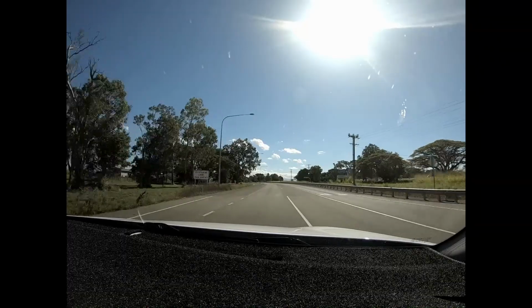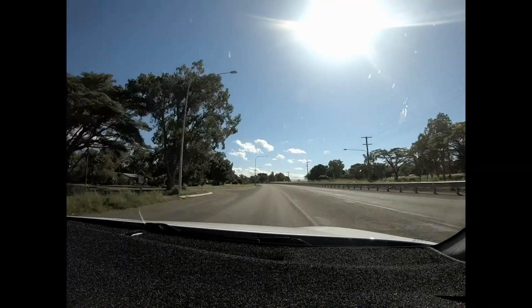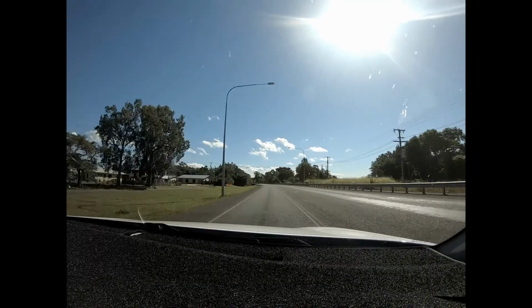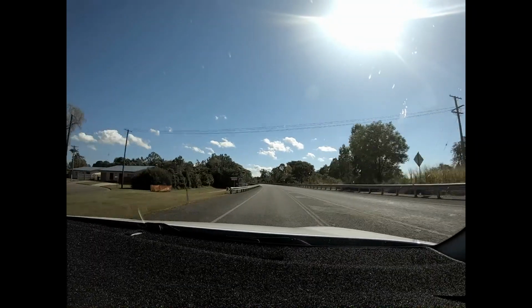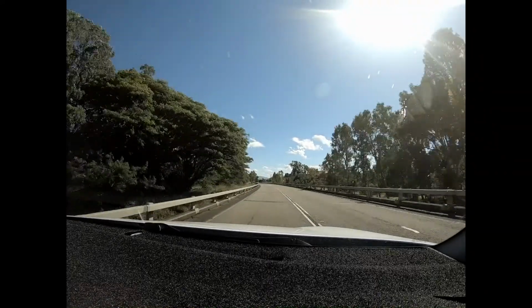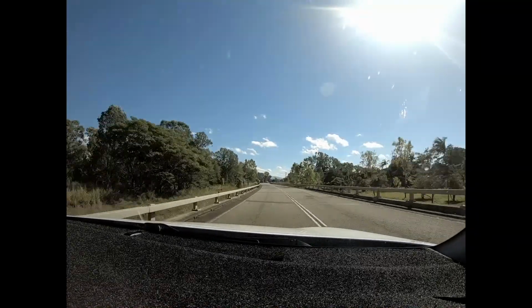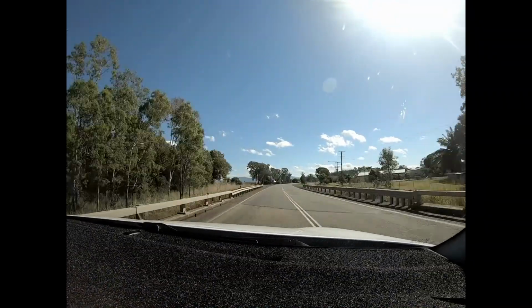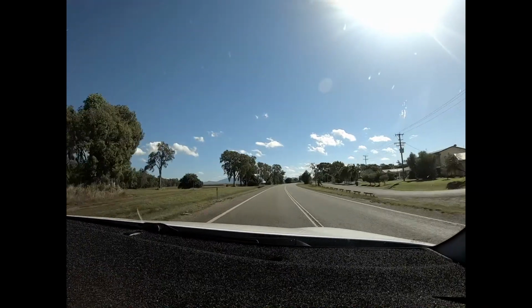To the left is where my auntie and uncle used to live, and just up the road down the left there is the house where I was, well, I wasn't born there, but where I grew up, and next to that was the house where my nana lived. That was my dad's mother. So this was sort of like all my playground when I was a little kid, up to 12.